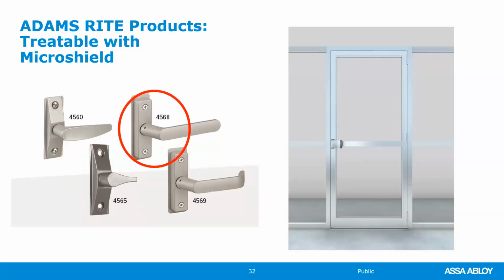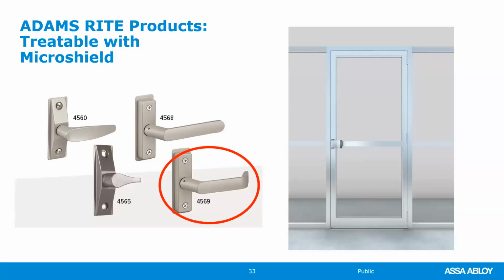The 4568 and the 4569 offers a generous hand grip with shank offset from the narrow style jamb for hand safety. Rugged construction ensures dependable performance with a high wear spring to return the handle to position after use. You see the straight handle on the 4568, well, the 4569 is designed to curve back toward the door in those localities that the enforcement code requires a return on all lever handles, such as California.